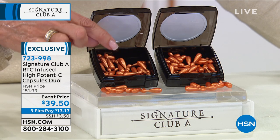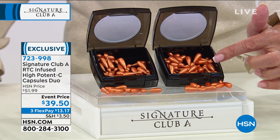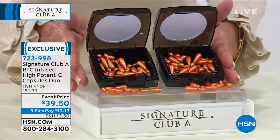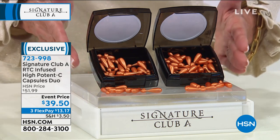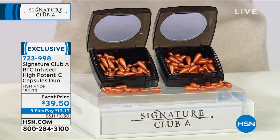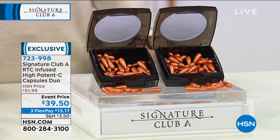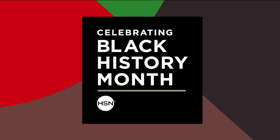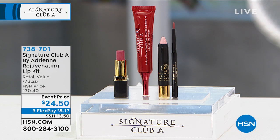$44.50 for one. So for less than the price of one, you're getting a second. So I can't even call this a BOGO. It's so much better than a BOGO because it's way less than the price of one. You're getting two, and they are full sizes. So you're getting both of them today. Incredible value, three FlexPay payments as well, and you can see your FlexPay at $13.17 on those. So, wow. 723998 is your number there.